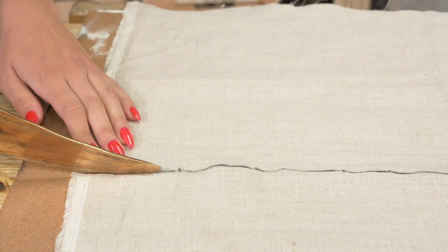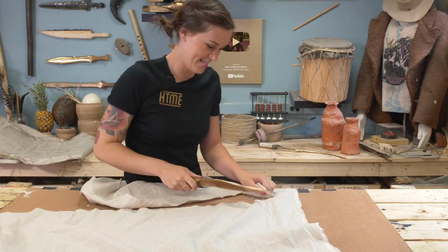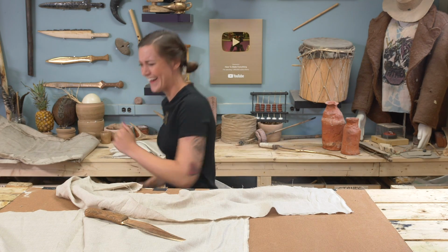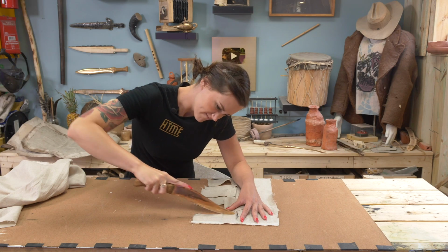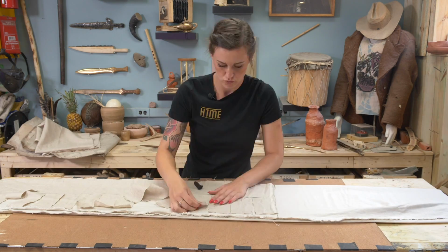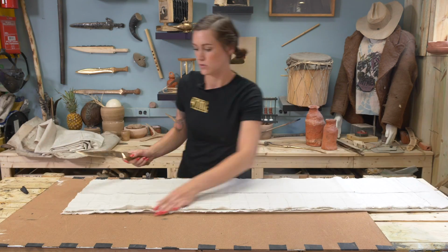Beautiful. 2 hours later. Now only 4 more. Done. So this is the first layer. I will do this 4 more times and absolutely break my arm. And then Andy's got a nice skirt.